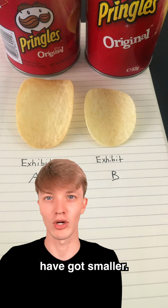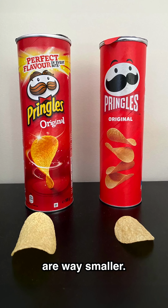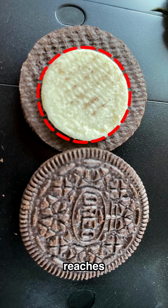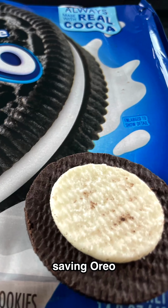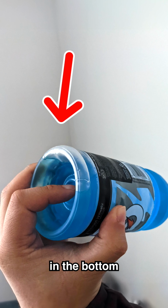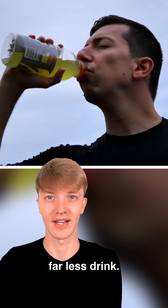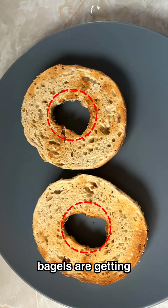Recently, Pringles have got smaller. The tubes are the same size, but the chips inside are way smaller. Oreo filling no longer reaches the edge of the cookie, saving Oreo a lot of money. Gatorade have been increasing the dent size in the bottom of their bottles, meaning they can get away with giving you far less drink.